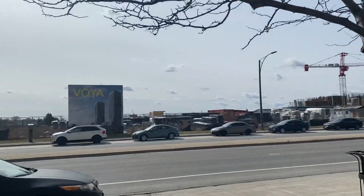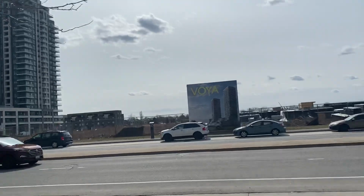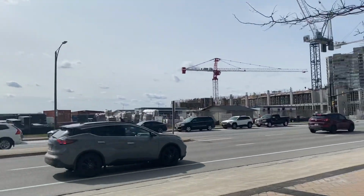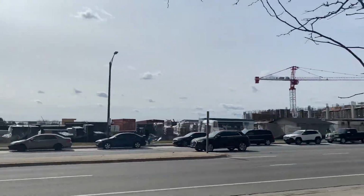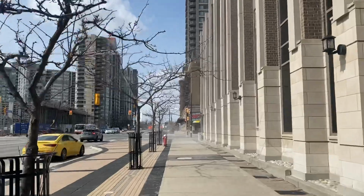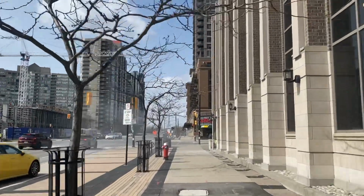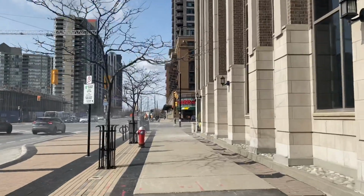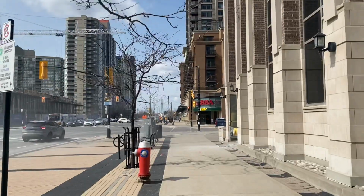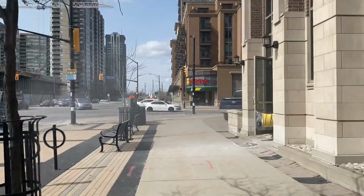Some of the rising buildings here, condominiums and business centers, a lot of rising buildings in front of here. They are building a new one now, right? So I will end this vlog here at Princess Royal Drive.